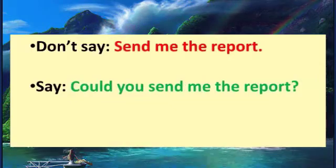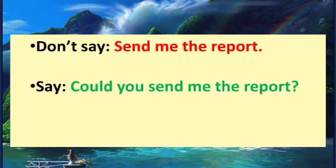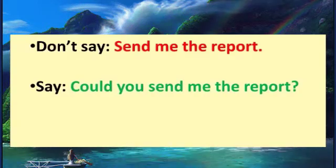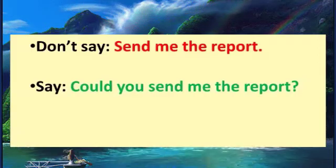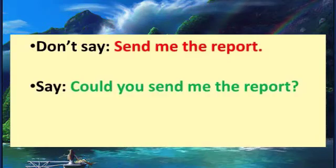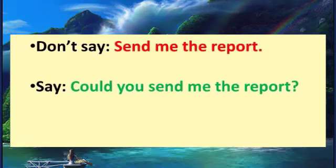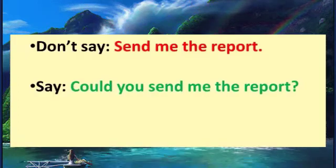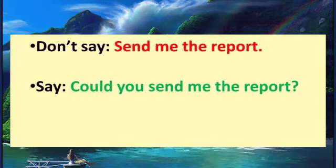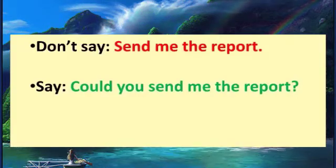Don't say, send me the report. Say, could you send me the report? To maintain good relationships with coworkers, it's best not to use imperatives. That's starting a sentence directly with a verb like reply to my email, go to the bank, finish this project. Instead, make requests with questions, starting with could you and could you please? This is more polite.